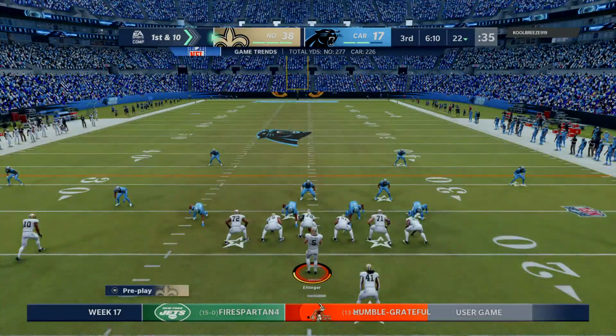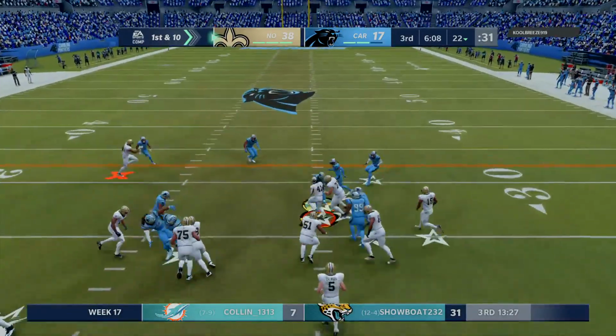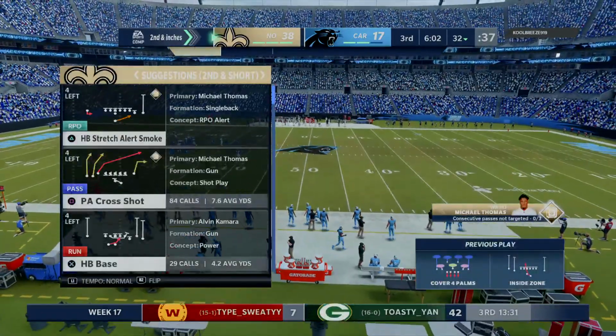The Saints offense on the field, ready to get their drive started. Still operating with a comfortable lead despite the score a moment ago as they begin first and 10. Give him 10 yards on the pickup, and it'll be second and very short.